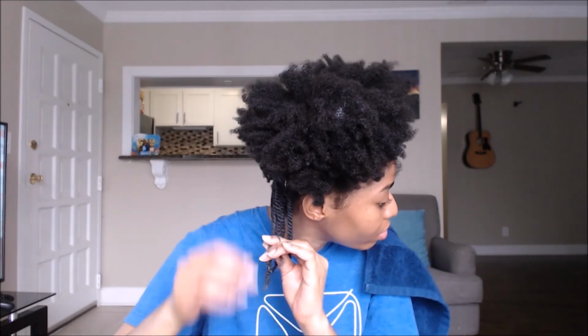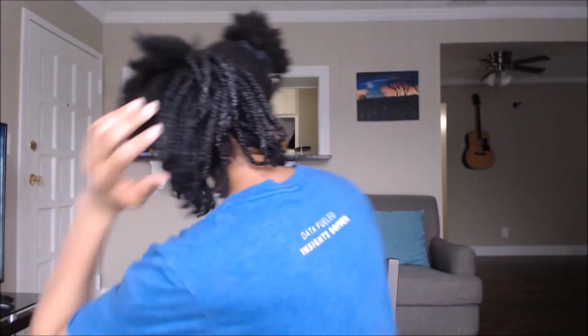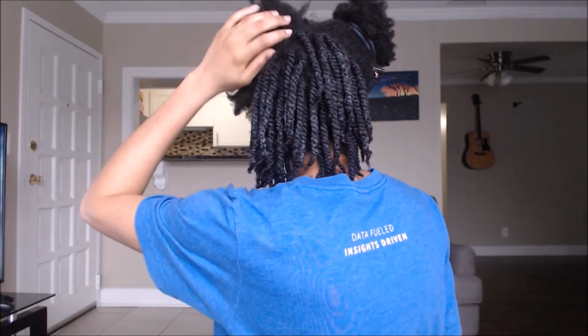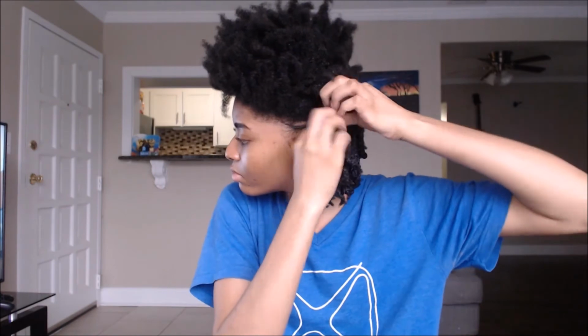I'm just going to do the same thing at the back sections and most of the front section. Now I'm done. You guys can see how bouncy and juicy my twists are. And I'm just doing a little something by the side of my hair, just to give it a little pop. I'm going to do flat twists by the side of my hair, very easy and quick, nothing too difficult to do.